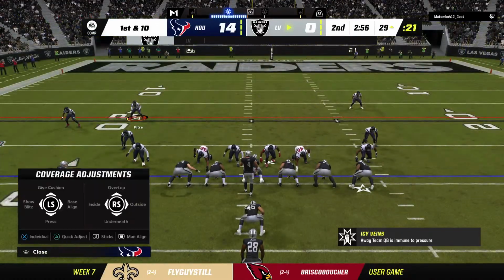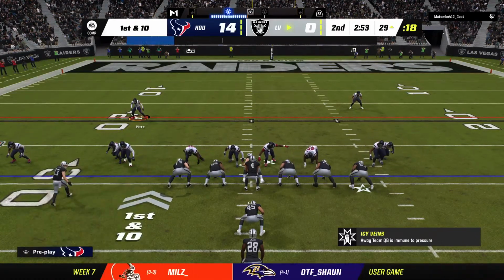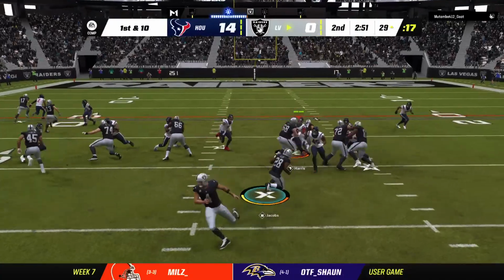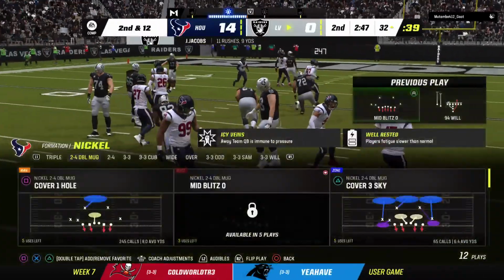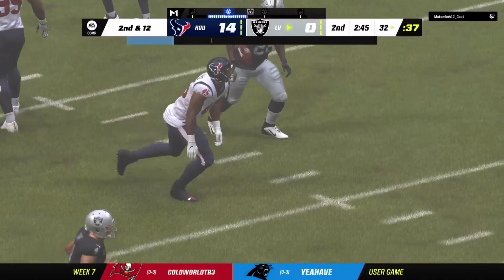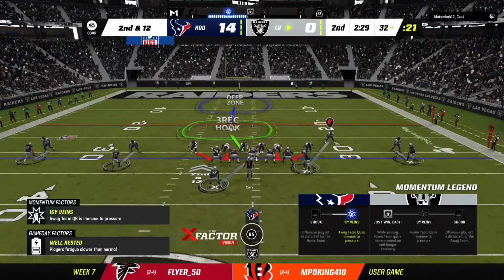And this was a nice example of an offensive coordinator scheming his guy open. Just a little underneath route, just trying to free up some space, and it worked awfully well. Not just space, but plenty of room to run after the catch to pick up really nice yardage.